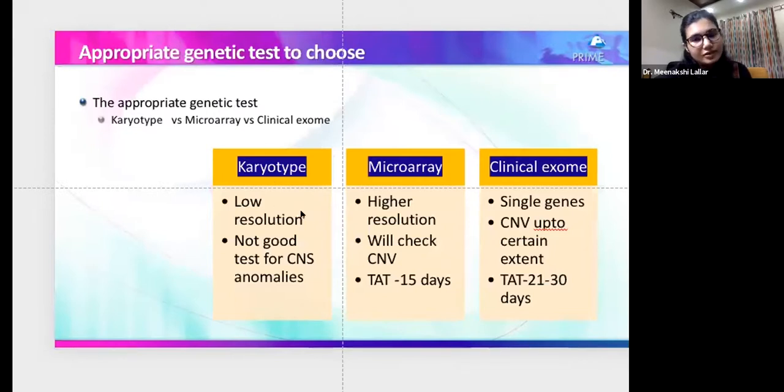I would just like to differentiate a bit between the karyotype, microarray, and clinical exome here. Some years back, we were limited to the karyotype. A few years later, we were limited to the microarray. But now the clinical exome is the new test that everybody should know, and this is very important when you're thinking about single genes. As the technology is improving, the clinical exome can also pick up copy number variations. So we have to counsel the patient about all these limitations of the testing.